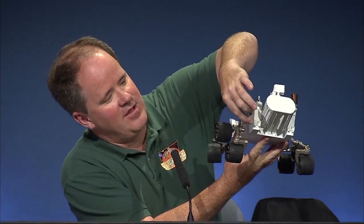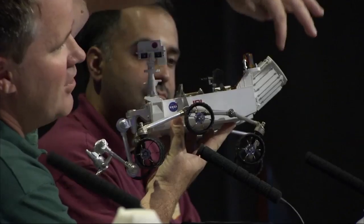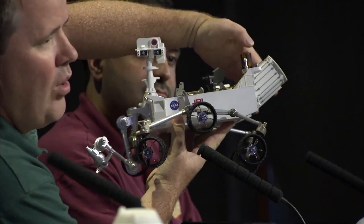In both of these two overflights, that late evening, early morning, we expect that we might get some black and white fisheye lens HazCam images. I do have the rover here in case you're wondering what cameras we're going to be taking pictures with. They're the HazCams that are on the back of the vehicle here, and they are black and white.